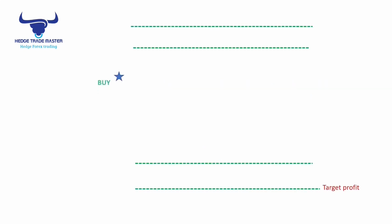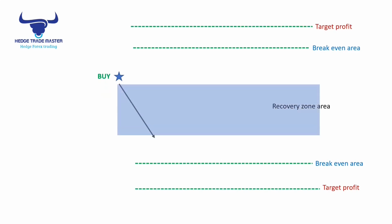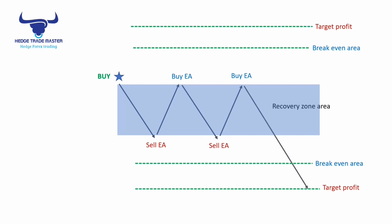Now, let's say I buy at this point and I have the target point and the break even point, and suddenly it went down the trend. So the expert advisor will do the counter hedge and it went back, and the expert advisor will do the counter hedge in every trade which is against you. And then when it goes down, you can either exit in the break even area or to the target point. Okay, and this is your recovery zone area.